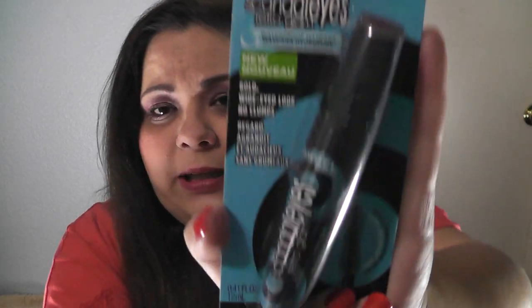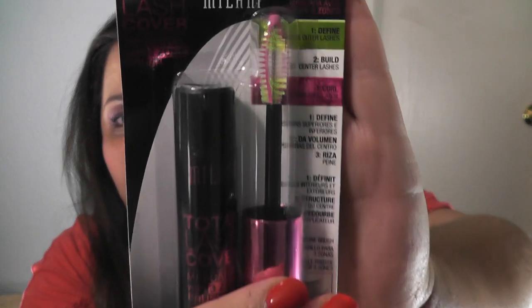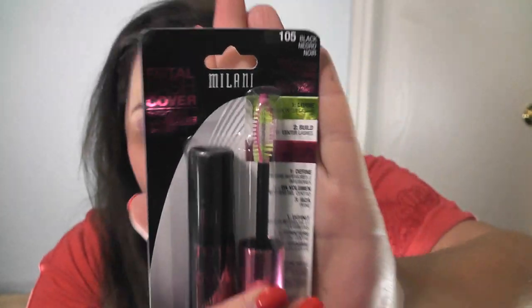So the first one that I got, Rimmel ScandalEyes Retroglam, and this one is a waterproof. Next one was the Maybelline Volume Express The Rocket. Now, one thing I really did like about this one is I like when they have the brush out so you could see what type of brush you're getting with it. The last one I got is the Milani Total Lash Cover that has this weird three-zone brush. Be on the lookout for the upcoming video on all these mascaras, along with some of the other ones I have, to see which ones give the best results.